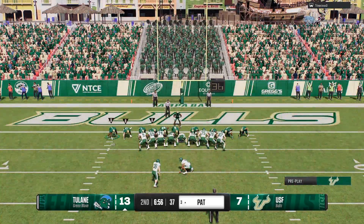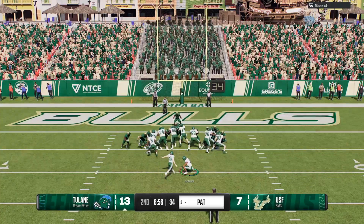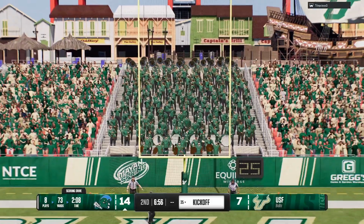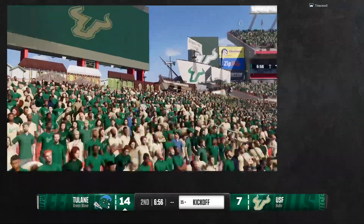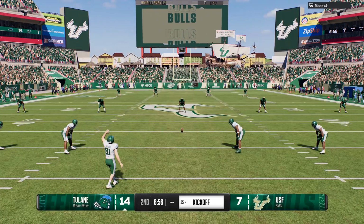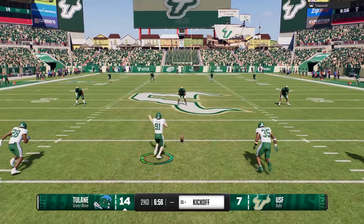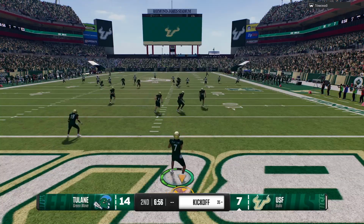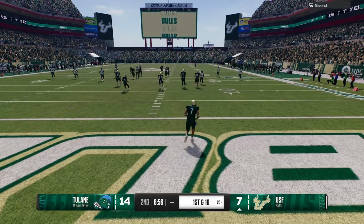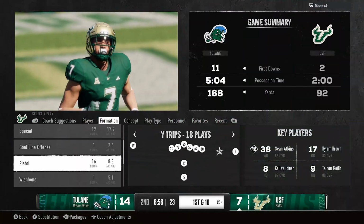Lining up for the PAT. And the extra point is true, and they're on top by 7. So it's a 73-yard touchdown drive. And they finished it off with the score from the 4. And they thought about a return, then thought better of it. They'll bring it out to the 25.